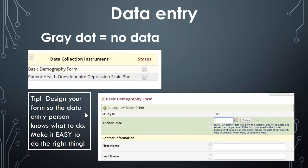So when you are the person that's entering data, you oftentimes have to follow along with whatever is set up for you. If you have the role of being the person that's designing it, remember that person that's entering data and try to make it easy for them to do the right thing. Give them notes if possible. Make sure that they know how to enter the right kind of data and make it very clear.